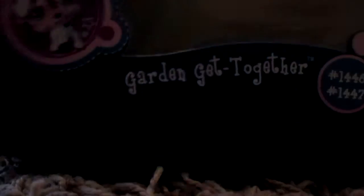Okay, so the next one I'm gonna move over here for is the Garden Get Together. And it comes with two pets again. And, yeah. This is not how it looks because these colors are real dark. It's a lot lighter than what they're showing. So, yeah. Let's get started. Oh, wait, yeah, I forgot the pets. There is 1,446.